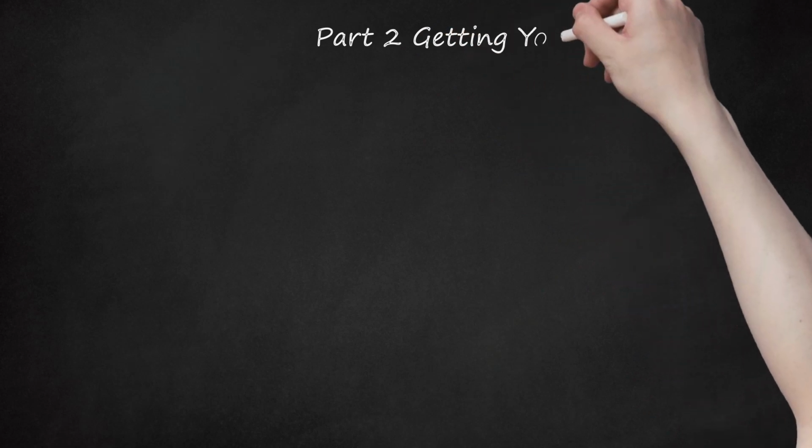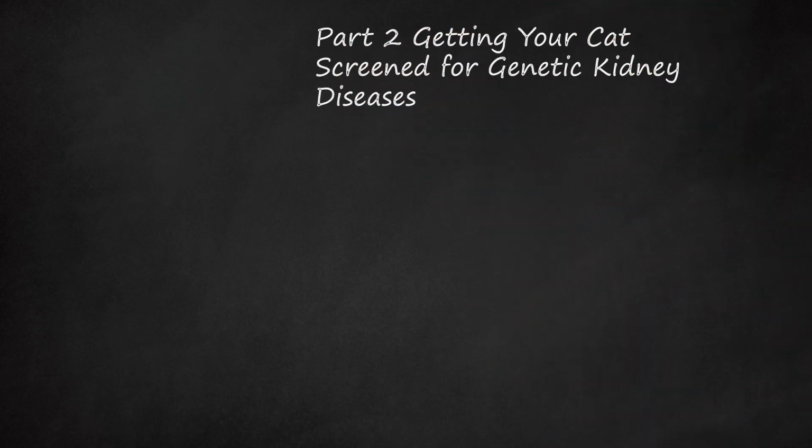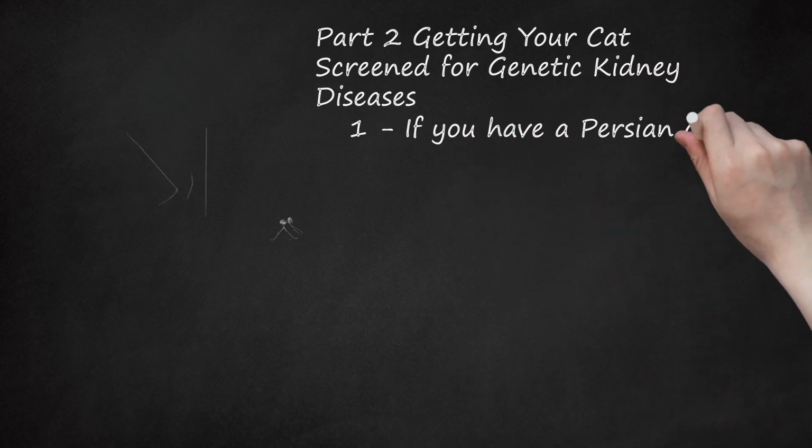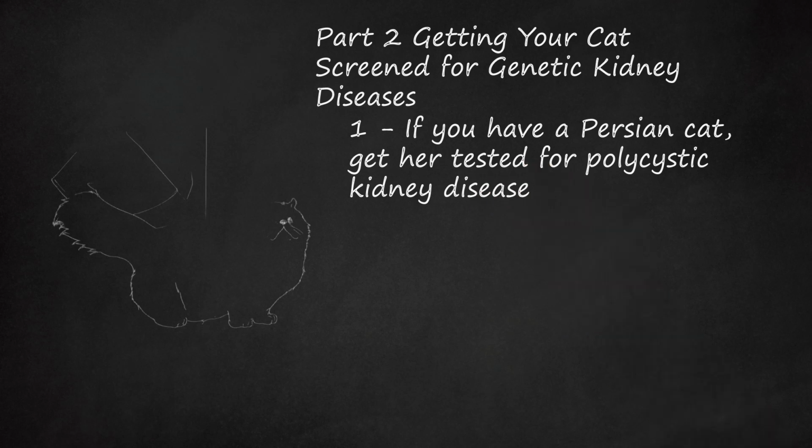Part 2: Getting your cat screened for genetic kidney diseases. 1. If you have a Persian cat, get her tested for polycystic kidney disease. A high percentage of Persian cats have a life-limiting inherited kidney condition called polycystic kidney disease, PKD.